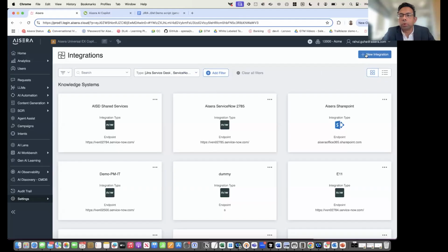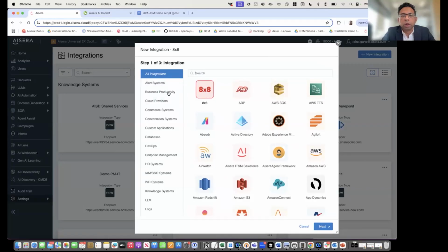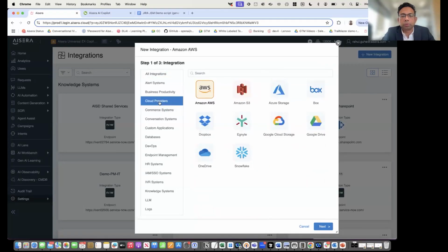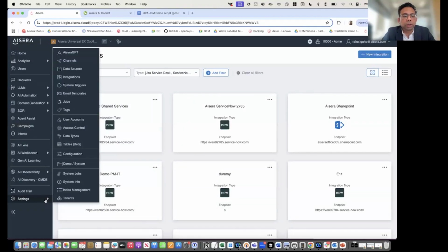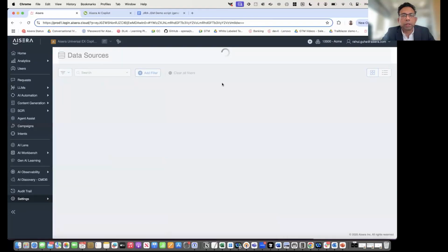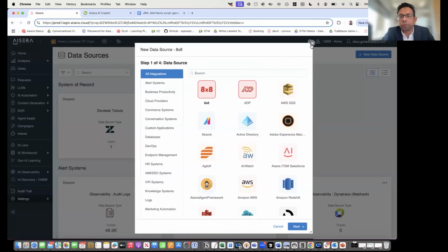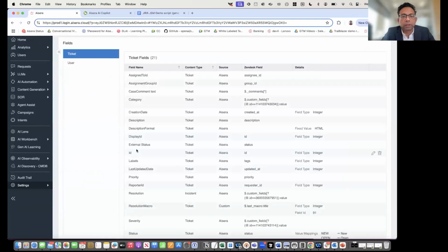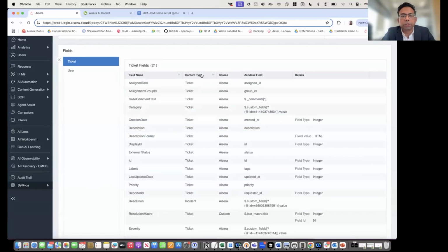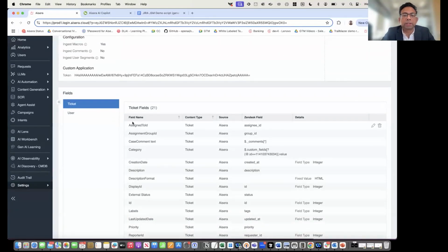Aisera supports more than 200 out-of-the-box connectors, as you can see, ranging from business systems, alert systems, cloud providers, databases, and so on and so forth. The integrations are essentially leveraged in terms of creating data sources. When a data source is created, it is a mixture of the connectivity, as you can see again, all these integrations can be transformed into data sources. For example, if I look at this particular one, it's a combination of the connectivity into the Zendesk system, but also the mapping of the fields from Zendesk. In this case, I'm looking at a Zendesk integration.